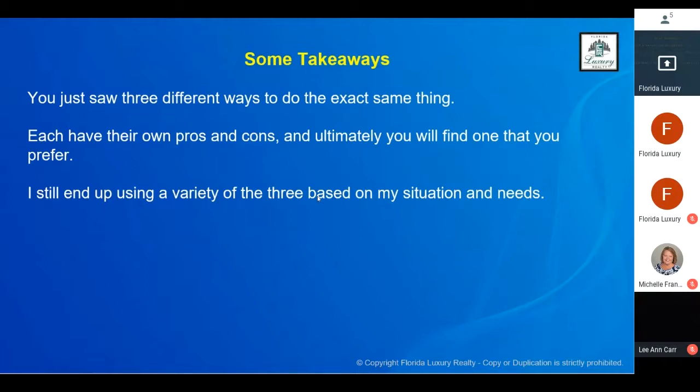So some of the takeaways from this class. You just saw three different ways to do the exact same thing. Each one has its own pros and cons, and ultimately you'll find one that you prefer. Some agents love Cloud CMA. Some use RPR, and some really like the Matrix one. It's all up to personal preference. And I still end up using a variety of all three. So if I'm doing a single family home in a neighborhood, I may jump over to Cloud CMA. If I'm doing something obscure or I can't get exactly what I want in CMA, I'll jump over to RPR and do it. There's just no one system that works exceptionally well.